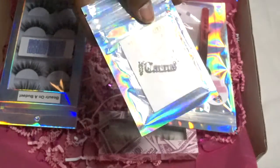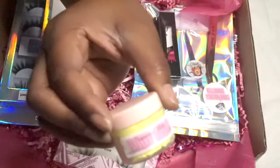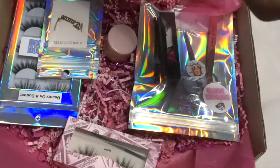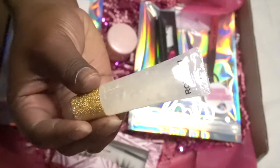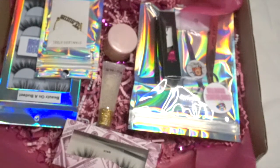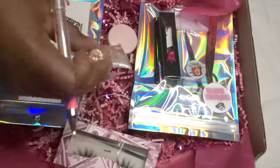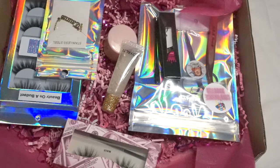Which is right here. The next thing she got is our sample size body butter in Summer Fling, which is this cutie right here. Then she got one of our discontinued lip glosses in Royalty. We have very few left of Royalty in there on sale because I don't think Royalty will be coming back out, and they're limited edition because of the glitter top. So if you guys want it, get your hands on it before they're all gone.